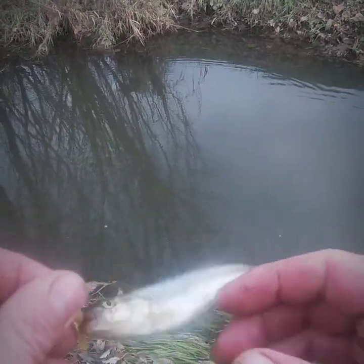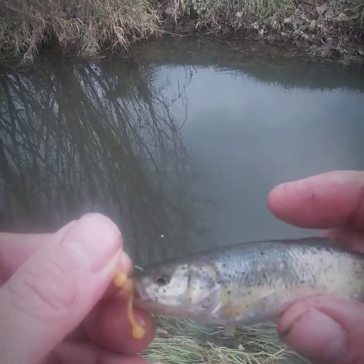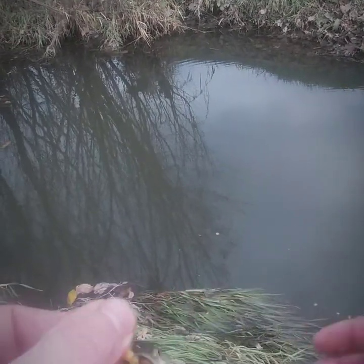This is my town. Man, he's got that little black stuff all over him.